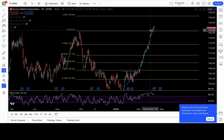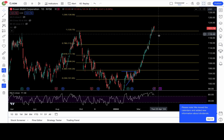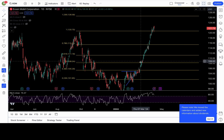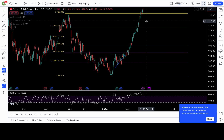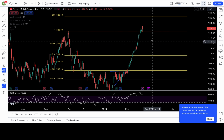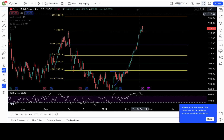Here is XOM. It didn't close higher than yesterday, but it did treat its critical support like it should, which is that 120.7 level. And I got 119 below that. Those levels defended. I can't get bearish unless we break those levels down, guys. If we consolidate sideways, that could be a healthy thing for the bulls because it looked like they needed it. That's a pretty steep move. But yeah, above 120.7, gotta clear 122, 124 to trigger new all-time highs. Can't get bearish unless we break down 120.7 and 119.